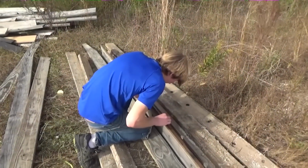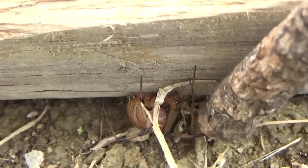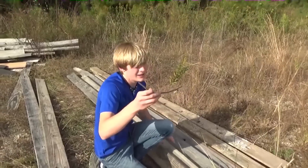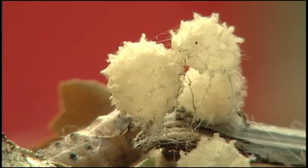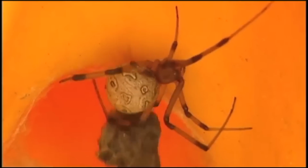Oh, check this out. Yep, that is definitely a brown widow. Number 6. Brown widows. The brown widow is a species of spider that is brown and black in color. It typically has an hourglass-shaped marking on its abdomen. It is related to the black widow spider, but is not as dangerous. The brown widow is native to the southern United States and parts of Central America, and is considered to be an invasive species in some parts of the world.